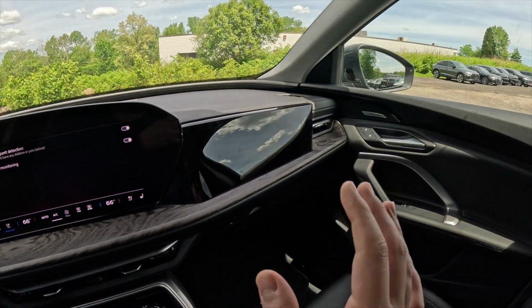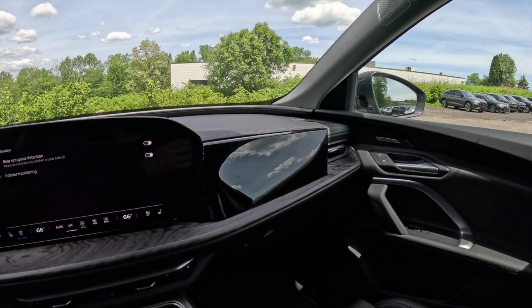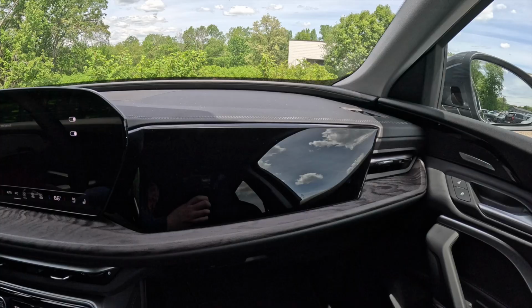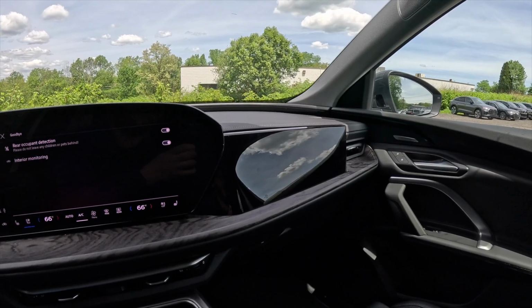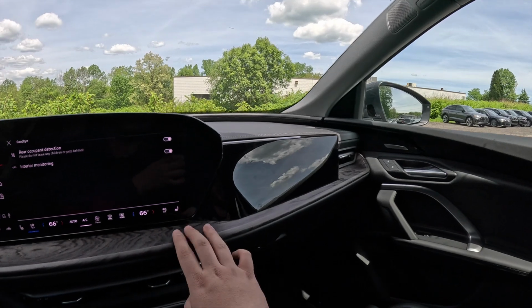Over here in the Prestige trim level, this panel will actually become a passenger touchscreen. But in this one, where you don't have that touchscreen, you kind of just have this blank, glossy black panel, which is definitely an interesting design. I feel like they could have done something a little bit nicer for the cars that don't have that passenger display, but that is what they chose to do.